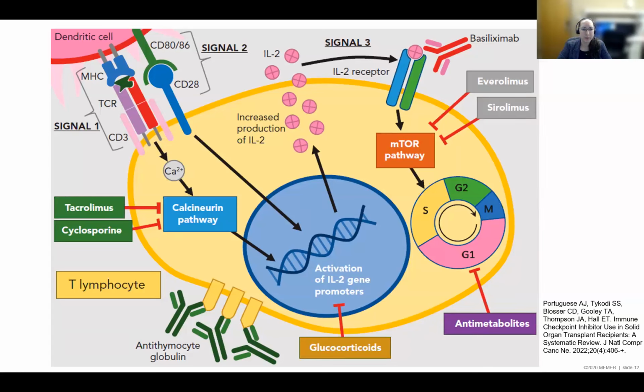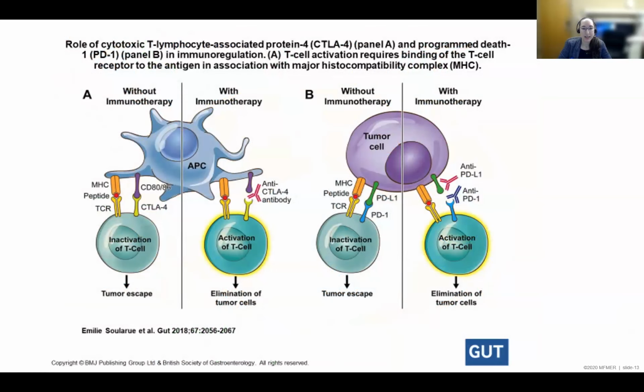And you can see here we have our calcineurin inhibitors that inhibit signal 1 downstream. Signal 2 is inhibited by belatacept. Signal 3 is inhibited by basiliximab or mTOR inhibitors. And the way that immune checkpoint inhibitors work, and we'll talk specifically about anti-CTLA4, anti-PD-1, and anti-PD-L1 agents, is they're monoclonal antibodies that are directed against these targets.